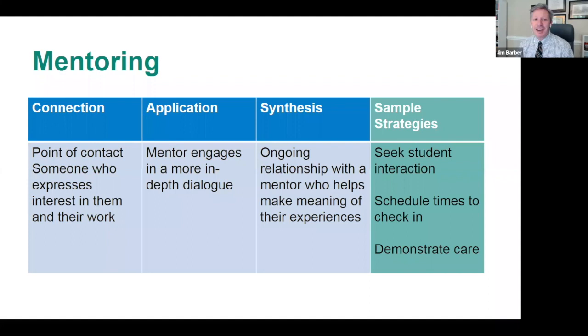And so scheduling a time to check in with somebody, on FaceTime or Zoom, those students that you want to see how they're doing. And over and above, just demonstrating care. The thing that I found in those conversations with students is that they were really appreciative of educators who just cared about them. And so when I look at this category of mentoring, that's what it boils down to for me, is expressing care for students, for what they're learning and for them as people.